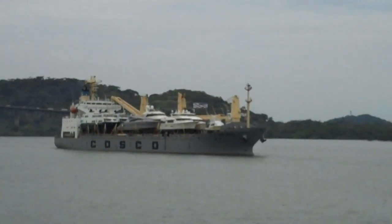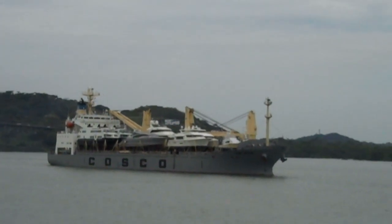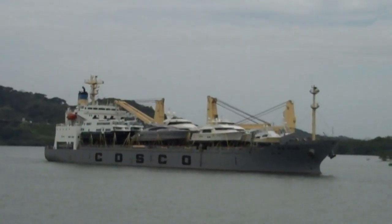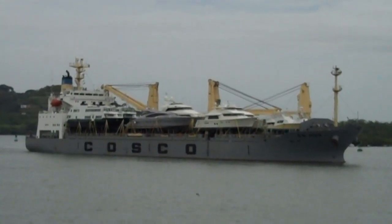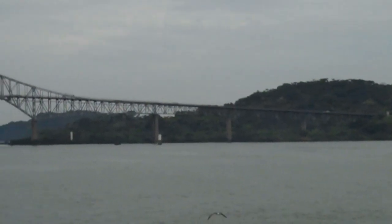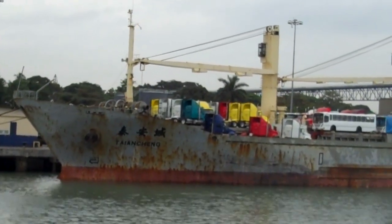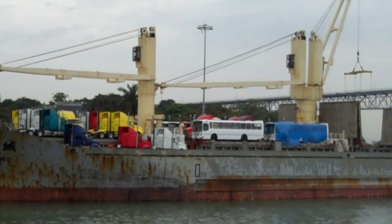Here's a different kind of ship. It is transporting a number of yachts. It looks like maybe about a half a dozen yachts. Never seen that before. We're really getting close to the Bridge of the Americas. Looks like a Chinese ship. Got some buses and trucks.